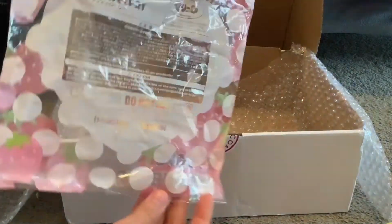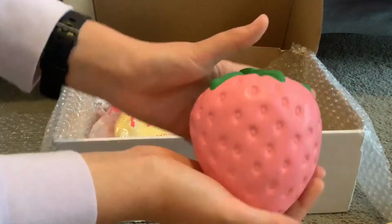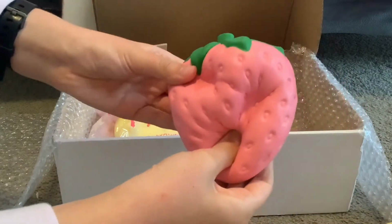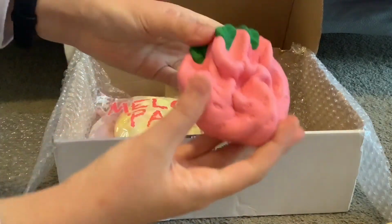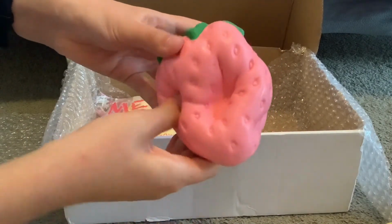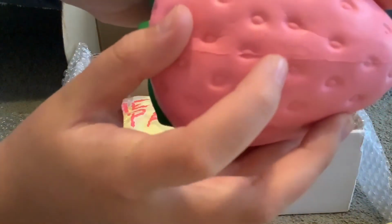Here's the packaging. And here is the iBloom strawberry. That's so squishy. It's kind of sticky too. And I'm going to try to find the licensing. Found it. It is kind of blended in with the color, but it's right there.